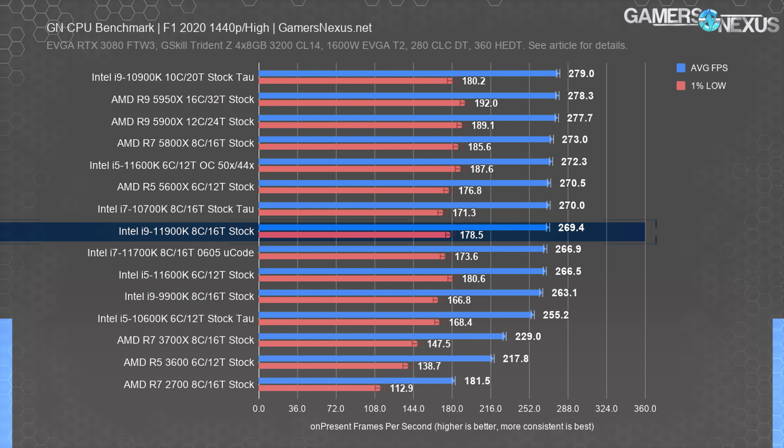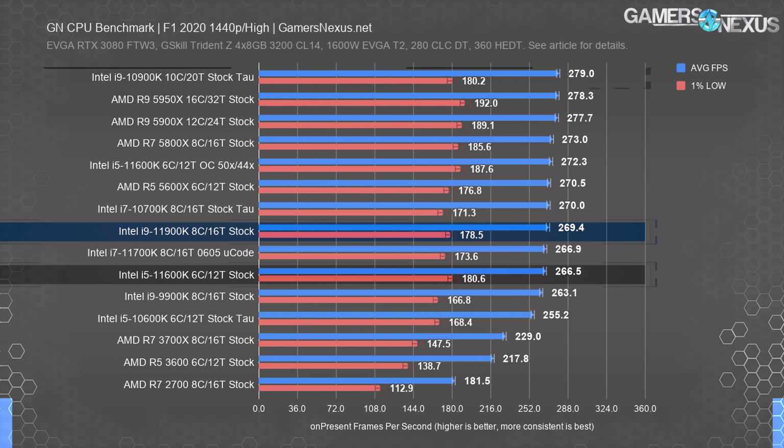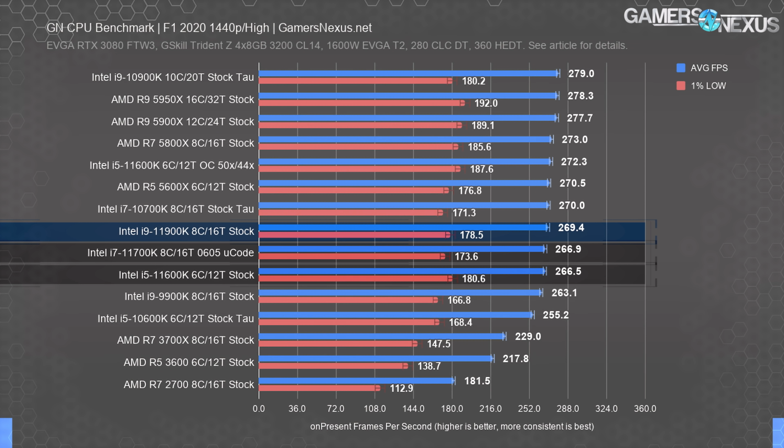If we shift comparisons back to Intel only, anyone with a 10900K should hold on to what they have because it already has a 3.5% advantage. The only thing left to cover is if you're considering the 11600K or 11700K, and these are all within 1% of each other here with the 1440p testing.